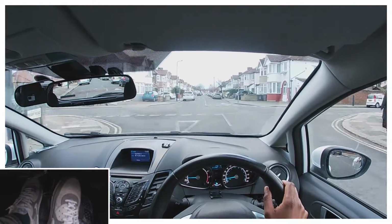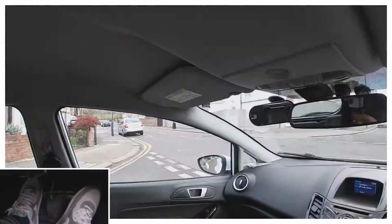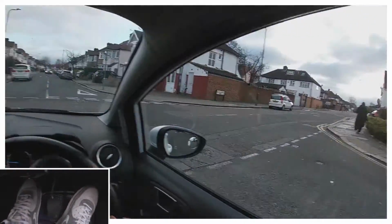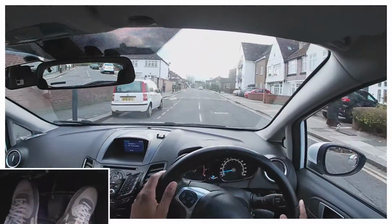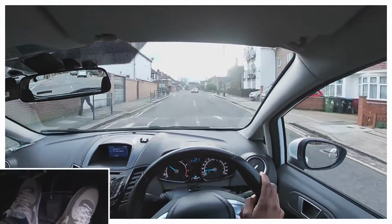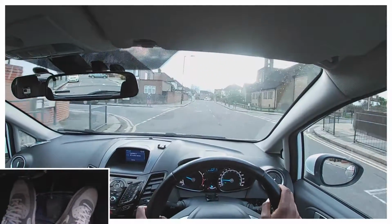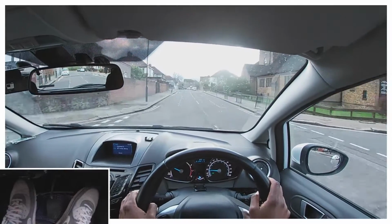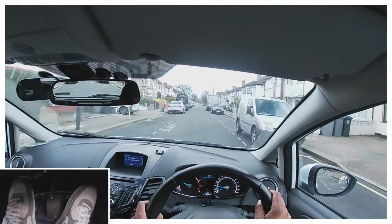So I can see a car coming from the other side over there. It's quite far. I'm going to check both sides and I'm going to turn because he's quite far away, and I wouldn't affect him by the time I turned. But if he was a lot closer, I would have to wait for him there. So here I'm going to go straight across.